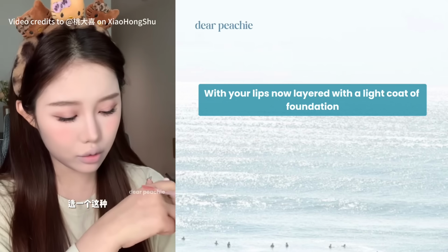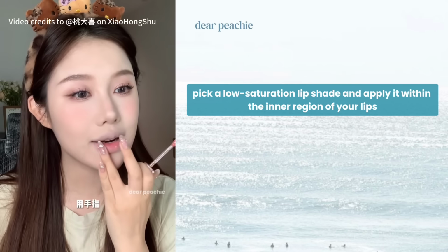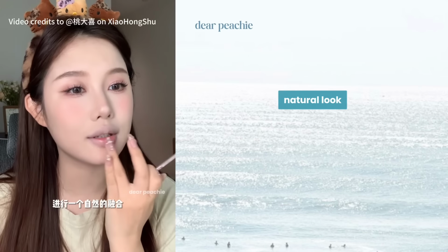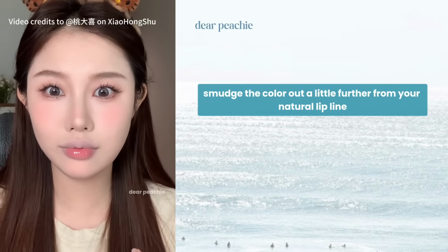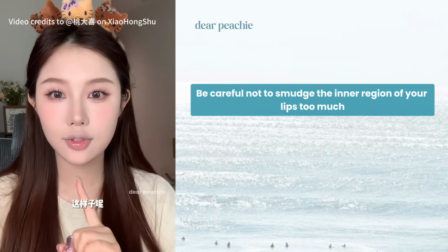With your lips now layered with a light coat of foundation, pick a low saturation lip shade and apply it within the inner region of your lips. Use your fingers to smudge out the edges, following the natural shape of your lips for a more blended, natural look. If you want bigger lips, smudge the color out a little further from your natural lip line. Be careful not to smudge the inner region of your lips too much.